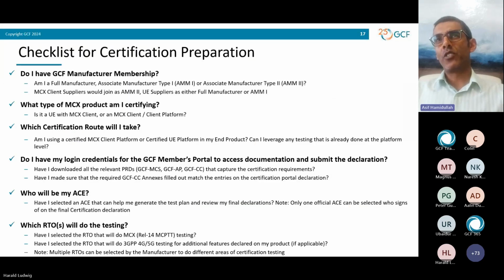So a quick checklist for certification preparation. This is just a very high-level question you might ask yourself: do I have GCF membership? And if not, then which member category do I need to apply for? And as I mentioned, if you're a client supplier, it's AMM2. If you're a UE supplier, it's AMM1 or full manufacturer. You have to ask yourself, what is the type of MCX product am I certifying? Is it a UE with an MCX client, or is it just a client platform? Am I integrating a platform? And based on that, which certification route will I take?